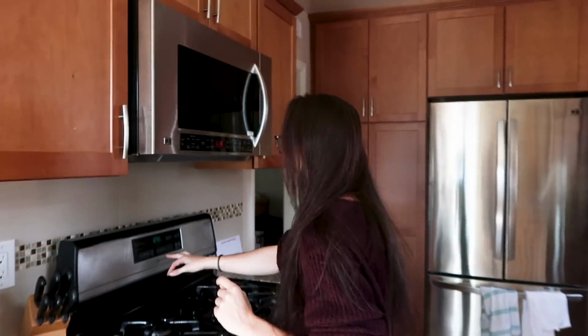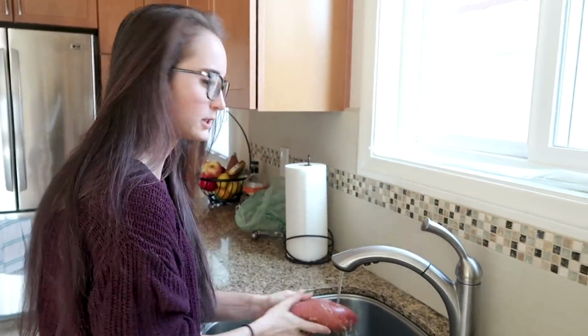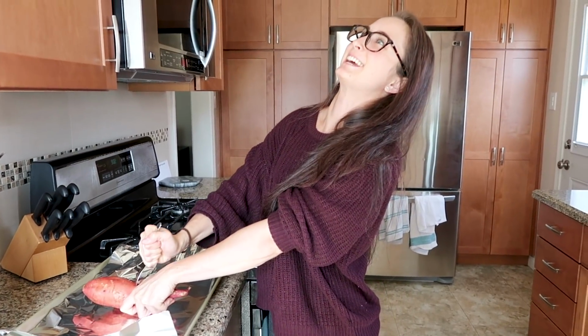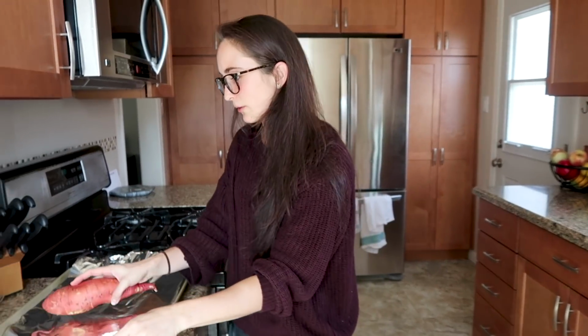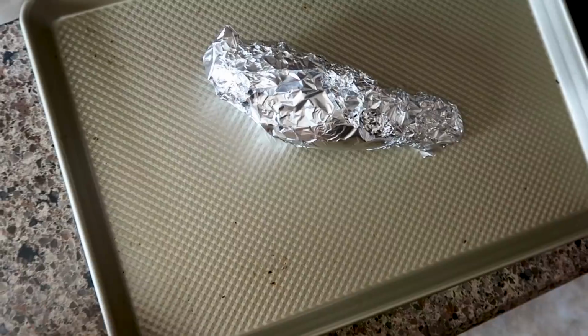First, we're going to preheat the oven to 400 degrees. Then, we need to wash our sweet potato because we're not grubs and we don't eat grubby, dirty food. We want clean food. Now we're gonna take our potato, and this is the most fun part. We're gonna stab it. It's stuck. I got it, we're good. I have too much fun stabbing potatoes. Then we're gonna wrap it up in some tin foil and toss it in the oven.